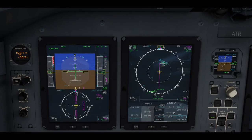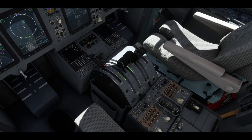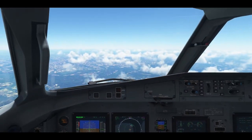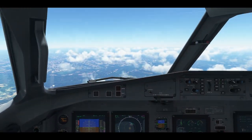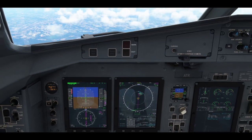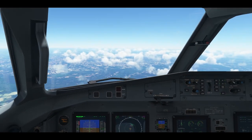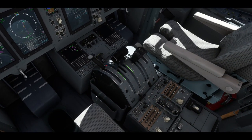So 250 is where we're set. That's right on the edge. We're going to dial that back to about 240. Go ahead and go idle. Rest and let the plane do its thing. Now we're losing speed, so we're going to go ahead and... I don't really like the way the autopilot works in vertical modes here, but I'm going to do the best we can to manage it.